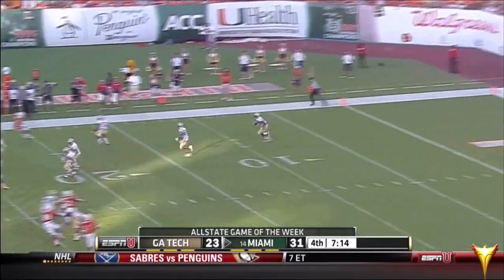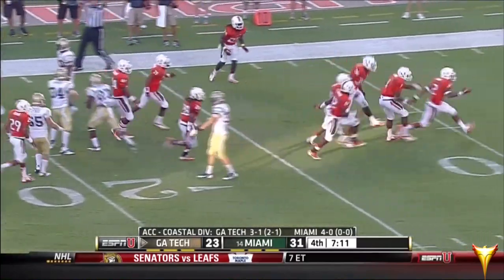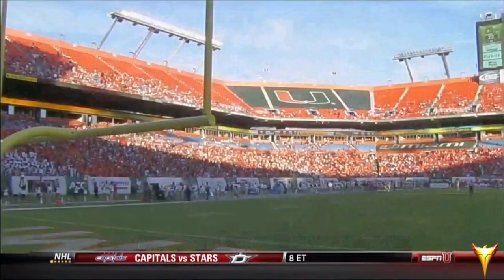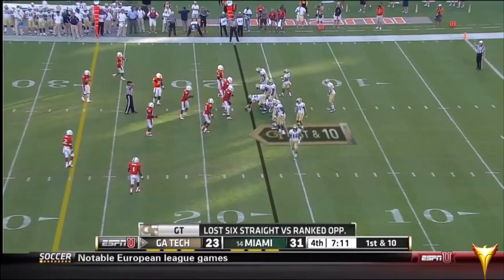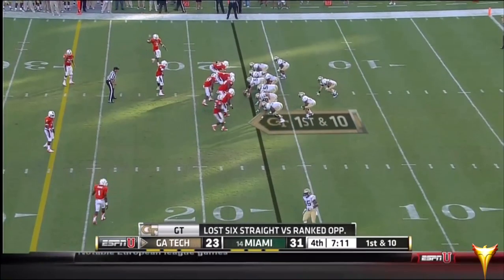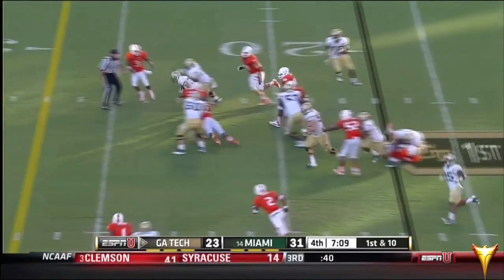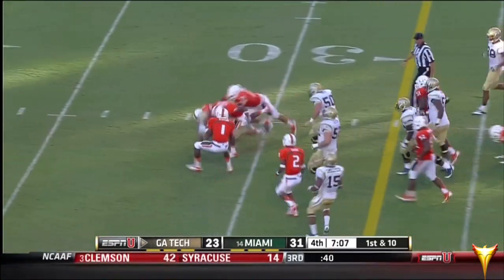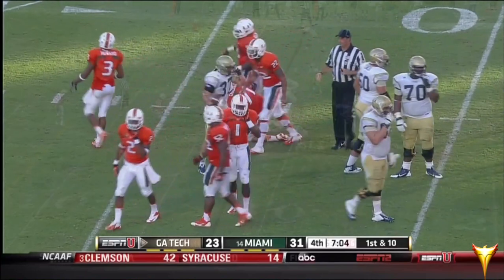Here's Lynn Griffin, as the Yellow Jackets hope for a spark on special teams. Not that time. You look at the ACC coaster. Worst starting field position of the game for the Yellow Jackets. Zach Laskey powers his way up the middle and a first down for Paul Johnson's team, a gain of 15.